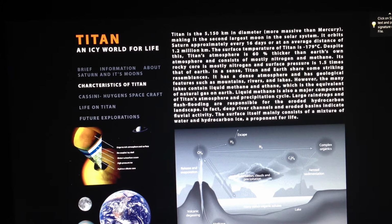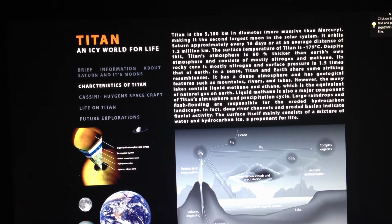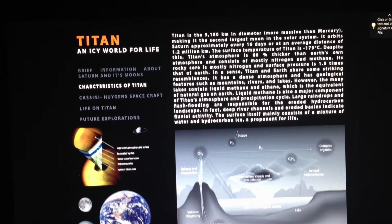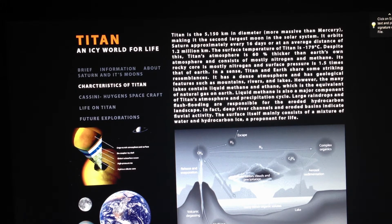Okay, so now going on to the characteristics of Titan itself. Titan is 5,150 kilometers in diameter, which is actually larger than Mercury, making it the second largest moon in the solar system behind Ganymede, of course. It orbits Saturn approximately every 16 days or so, at an average distance of 1.2 million kilometers. The surface temperature of Titan is a bone-chilling negative 179 degrees Celsius. Despite this, Titan's atmosphere is 60% thicker than the Earth's own and consists of mostly nitrogen, methane, and hydrogen gas. Its rocky core is mostly nitrogen, and surface pressure is about 1.5 times that of the Earth.